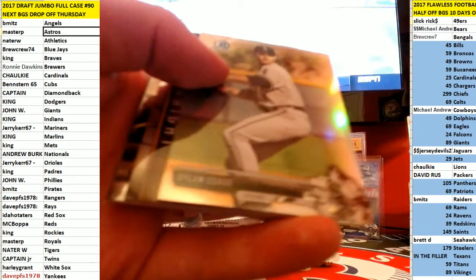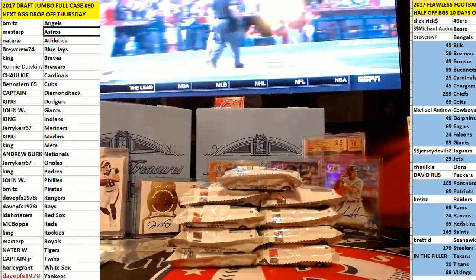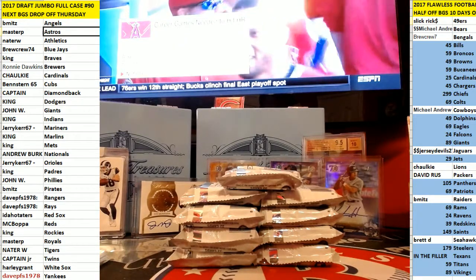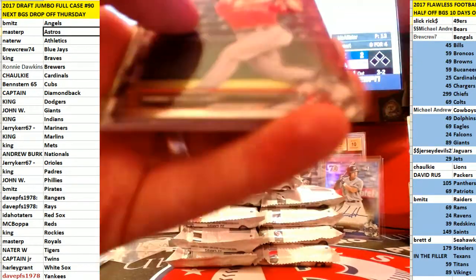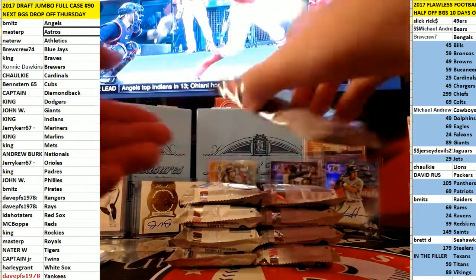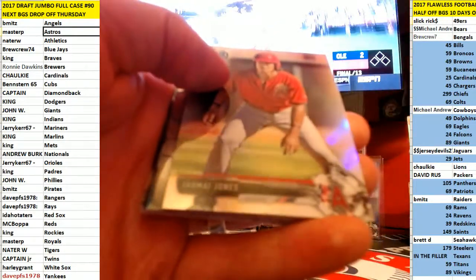Evan White, Joe Perez. Dylan Cease, next autograph. Another one in this stack. Cade McClure. That's three in this stack. White Sox, Harley Grant. Kevin Mitan. Either way, we gotta count these at the end and see how many autos we ended up with.